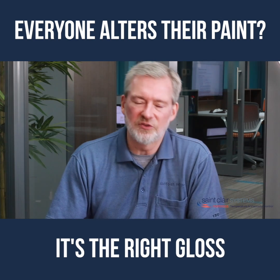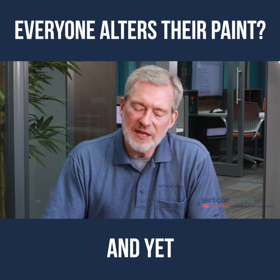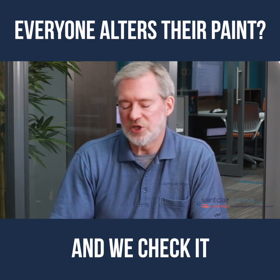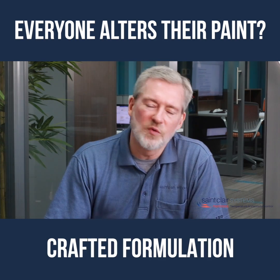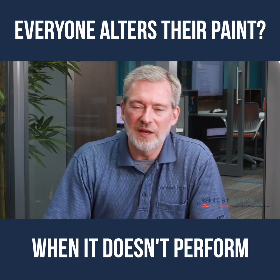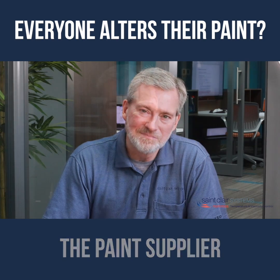It's the right color, it's the right gloss, it has the right adhesion and protection properties. And yet, we bring it in the back door, we take the lid off, we dip in a Zahn cup and we check it, and then immediately start dumping in solvent, changing that carefully crafted formulation forever. And yet, who do we call when it doesn't perform the way we expect? The paint supplier.